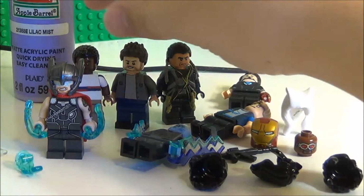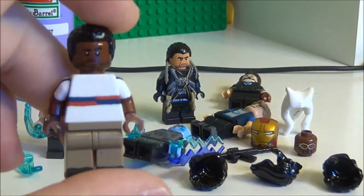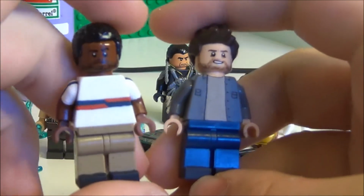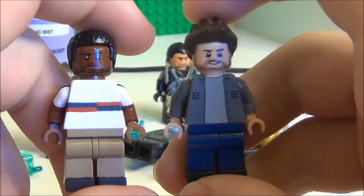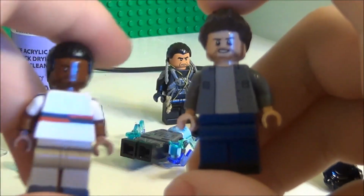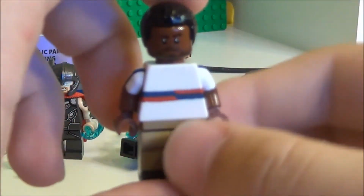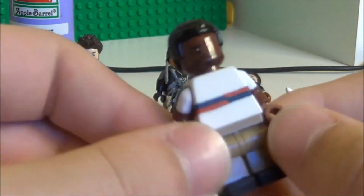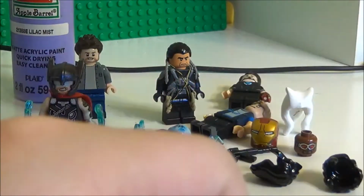I guess moving on to the back here, me and Sean did a trade at BrickFair. I made him Evan Hansen from Dear Evan Hansen, the Broadway play, and I made him Tommy Wiseau from The Room, and he made me Scott Lang from Infinity War based on the set photos, so he will be in the showcase. And he also made me Aaron Davis, Miles Morales' uncle from Spider-Man Homecoming, and I don't know, I just thought his character was funny, so I asked Sean if he could make that.